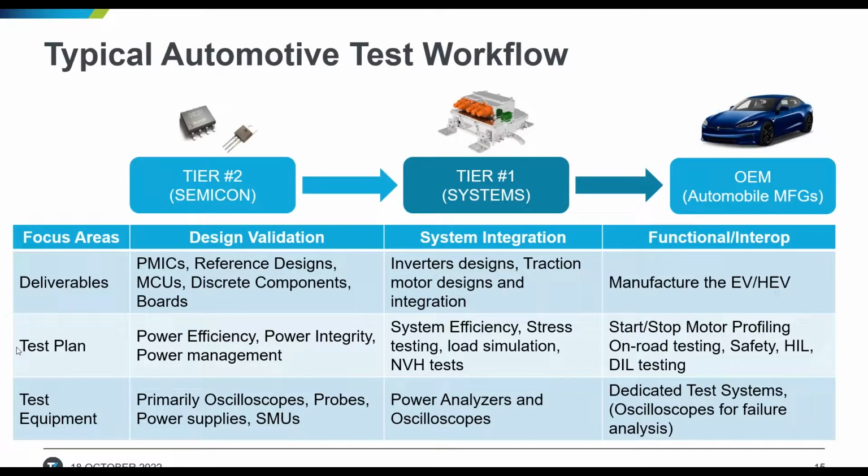At the system integration stage, we have our customers working on inverter designs, traction motor designs. And because the focus is on the system, they care more about the system efficiency, stress testing, and simulations. While we see that the customers are using power analyzers, they do use the oscilloscopes for debugging. And then at the OEM stage, the functionality and interoperability becomes very critical. And therefore, the test plan includes the start and stop motor profiling, on-road testing. A lot of emphasis is put on safety and hardware in loop and driver in loop kind of testing. So the typical test equipment here are around dedicated test systems. But whenever there are failures encountered, then these customers also use the oscilloscopes for failure analysis.